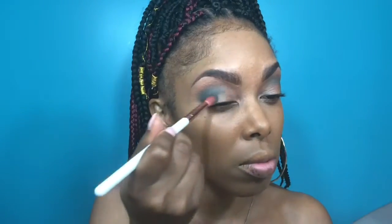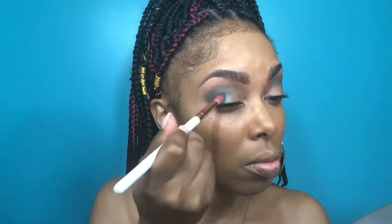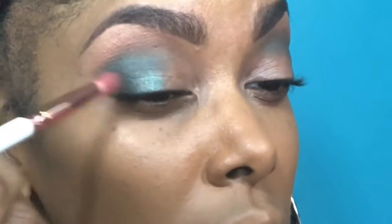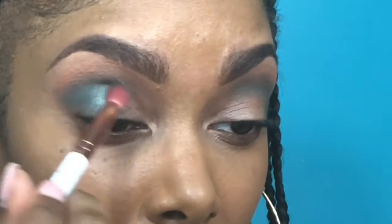We're going to go back into the Juvia's palette, and then we're going to take this lovely shimmery green and tap that right on the corner and put it in the middle of your lid, like where your eyeball would be. So if you look at my eyes, you see where my eyeball is. That is where I'm stopping with this shimmery green, and I'm going to blend it on top of what I already put down as a base.